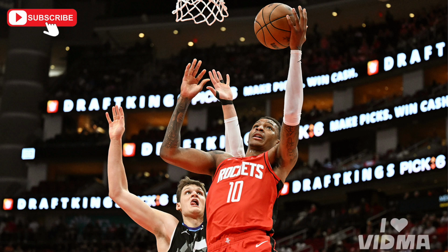What a thrilling finish between two hungry young squads. Houston held strong in the clutch, and their defense down the stretch made the difference.